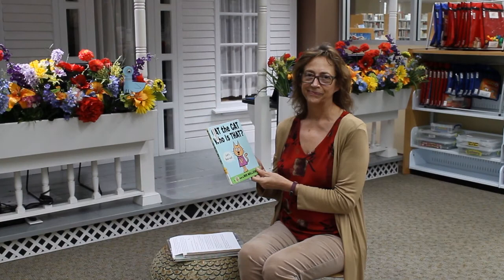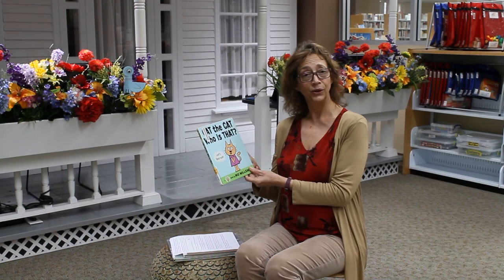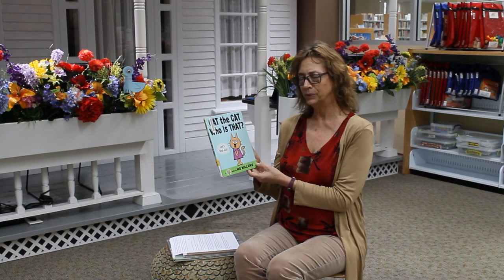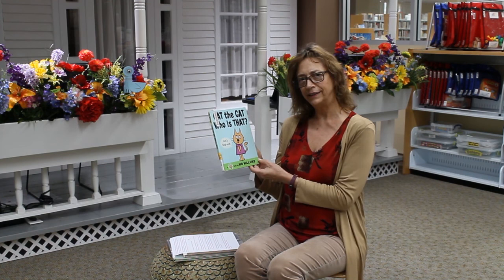Okay, this book is called Cat the Cat, Who Is That? And it is written and illustrated by Mo Willems, as all of our books are today. It has some really fun characters, really easy words, and it's going to be Cat the Cat meeting her friends and then making a new friend. So let's see who she meets.